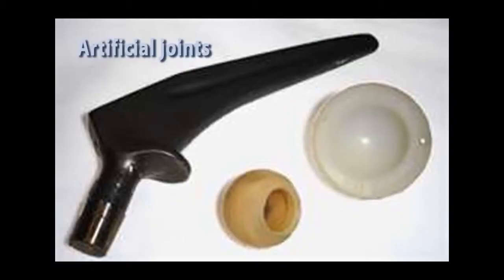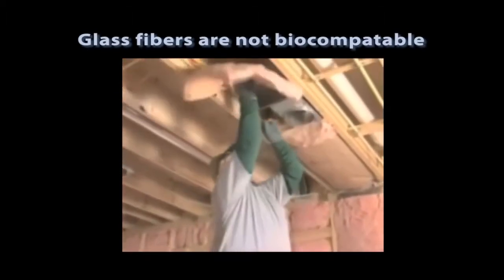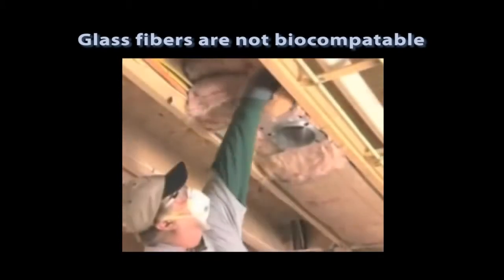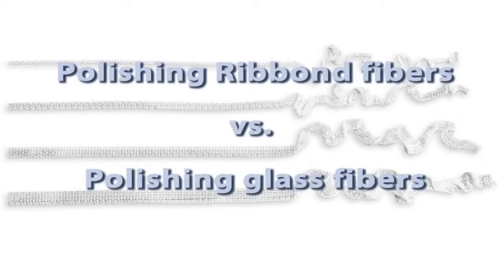Ribond's fibers are the standard in biocompatibility. The same polyethylene material used to make Ribond is used in solid form to make the liners for artificial hip and knee joints. Glass fibers are generally not considered biocompatible in industry, which is why workers use respirators when installing fiberglass insulation. Some marketers of glass fiber reinforcement state that you can polish glass fibers and that Ribond cannot be polished. This is partially true.